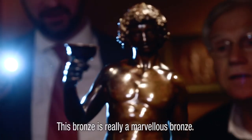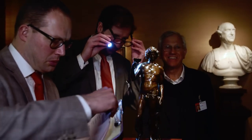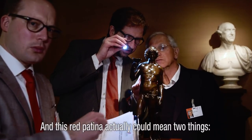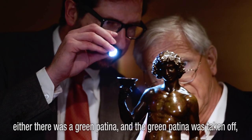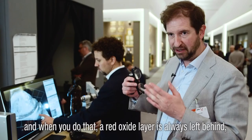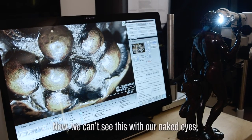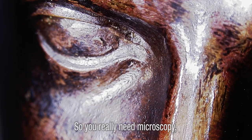This bronze is a really marvelous bronze. What is really specific about it is that there is a red patina on top of the bronze. This red patina could mean two things. Either it was a green patina which was taken off, and a red oxide layer always stays behind, or it is an original red lacquer. With our bare eyes or magnifying glasses, you cannot see that. So you really need microscopy.